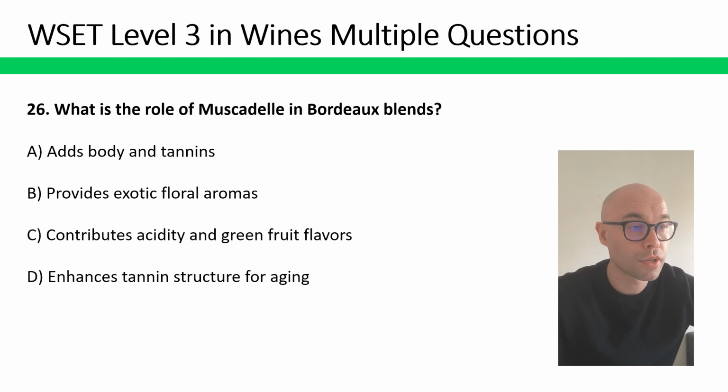What is the role of Muscadelle in Bordeaux blends? It adds body and tannins, provides exotic floral aromas, contributes acidity and green fruit flavors, enhances tannin structure for aging. This is the third white grape variety for white Bordeaux, so it adds exotic floral aromas.